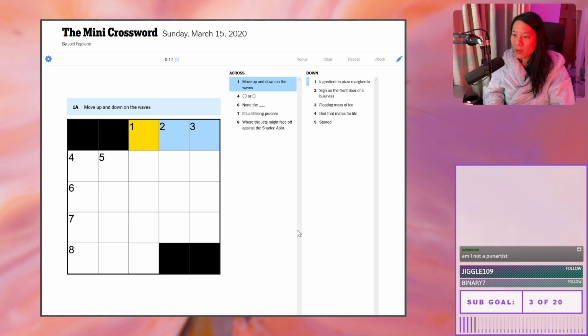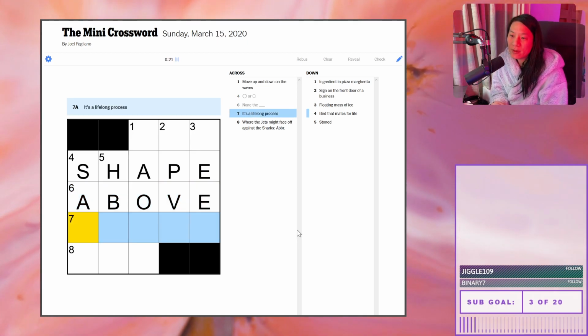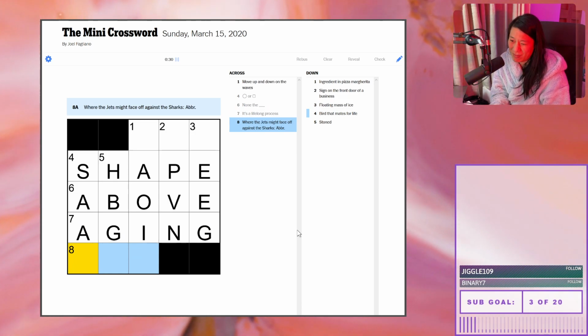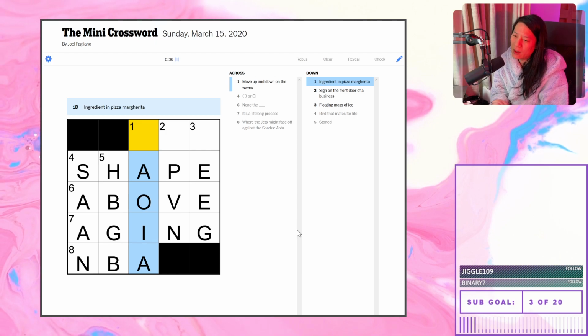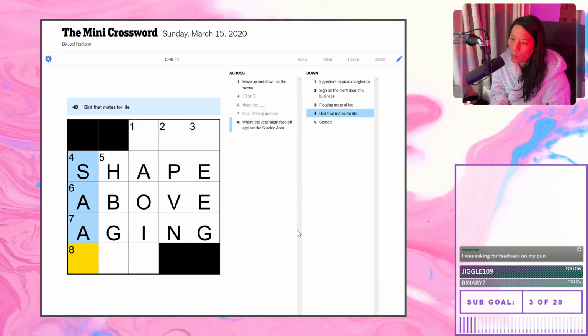I don't know. Circle square is a shape. None of the above. It's a lifelong process. Aging? Where the Jets may face off against the Sharks, abbreviated. Is this going to be NBA? I don't know. Honestly, don't know. Ingredient in pizza margarita. Oh.